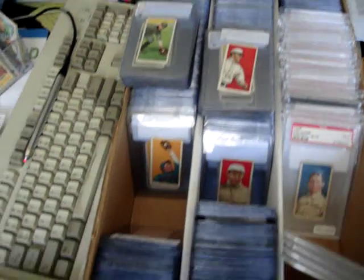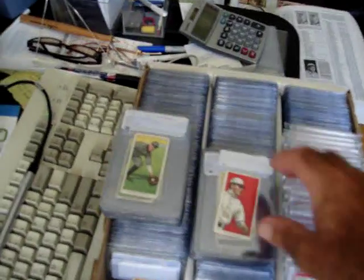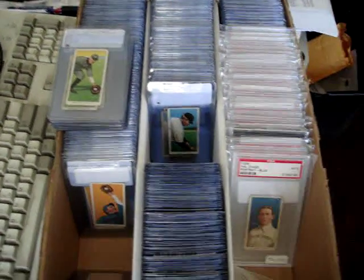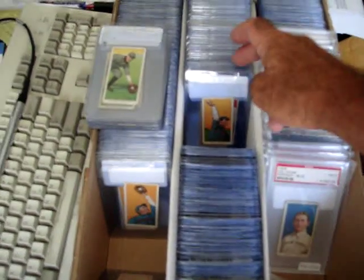But for the most part, they're average collector grade cards, you know, VG to VGX to excellent, and they're just in the card savers, which is as far as space goes, an economical way to store these things.